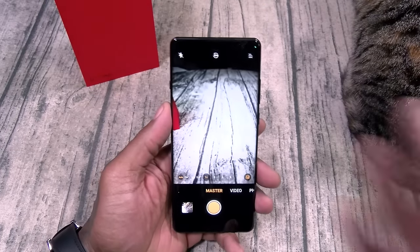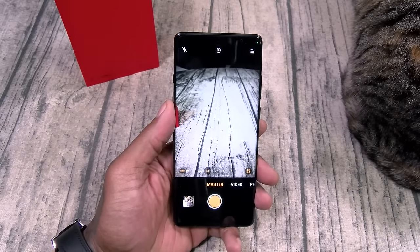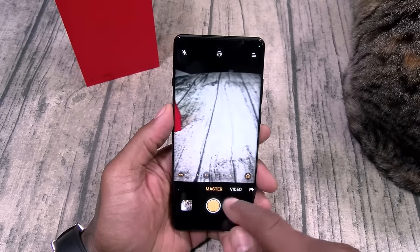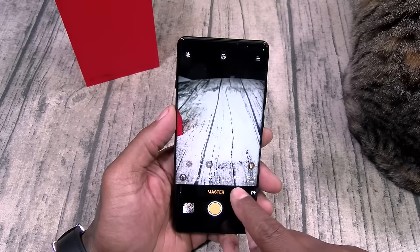Let's go through the basic shooting modes. You got the Hasselblad Master Mode, okay? That's pro mode, same that you're gonna find on the Oppo. You got auto or pro mode. If you put it on pro, change your white balance, your shutter speed, go crazy.